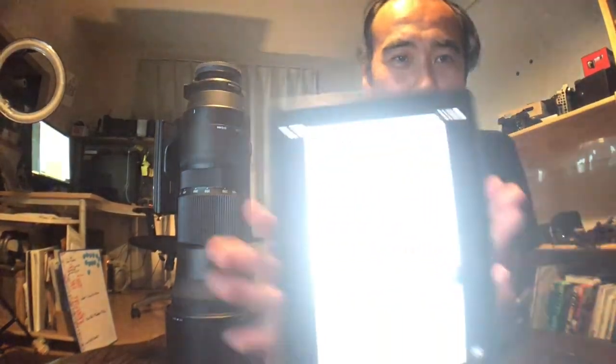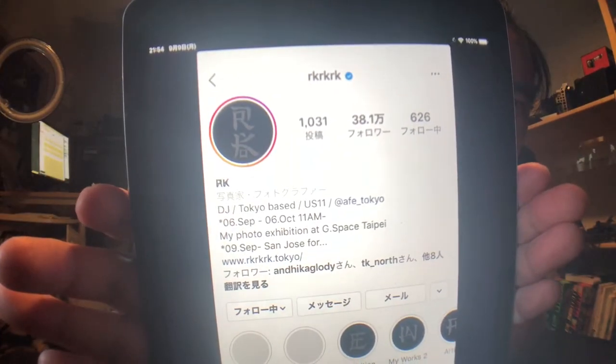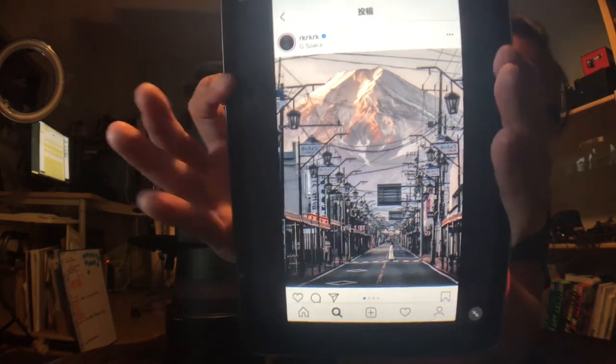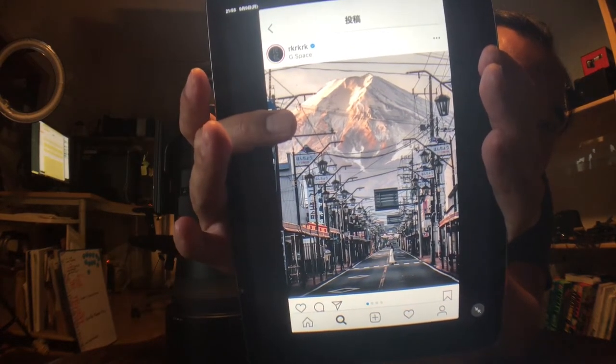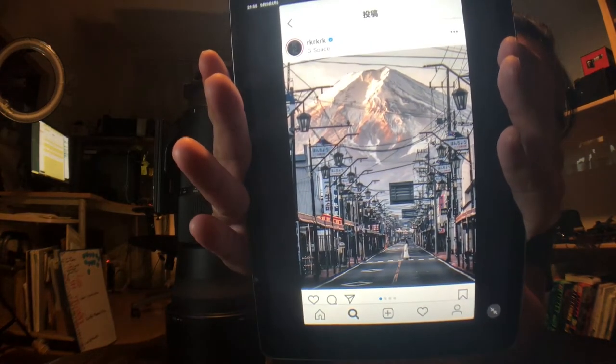I was not interested in telephoto lenses, but when I saw this, okay, his name is RKRKRK, this kind of beautiful photograph. When I saw this photograph, there is Mount Fuji over there. Mount Fuji is so huge. Very, very interesting photograph.